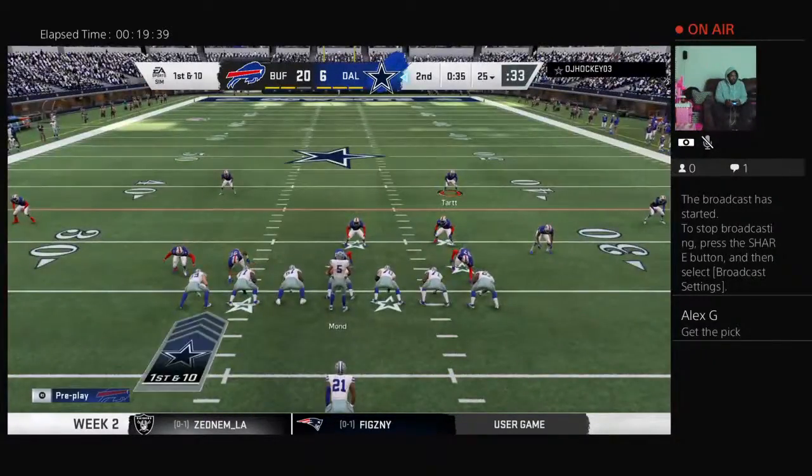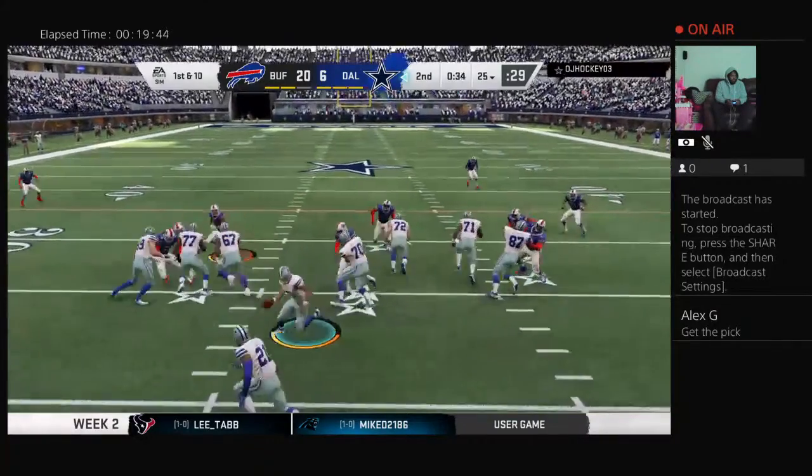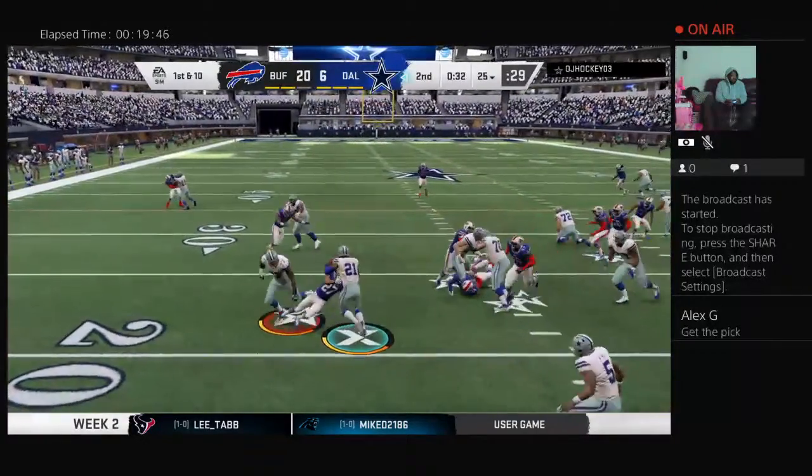About set for this next drive by the Cowboys offense. Well, look at the clock here. You're inside of a minute. First half hasn't gone that well for you. How are you going to play this drive?